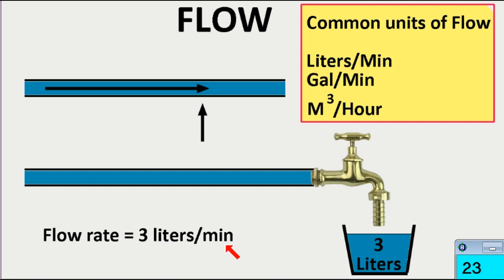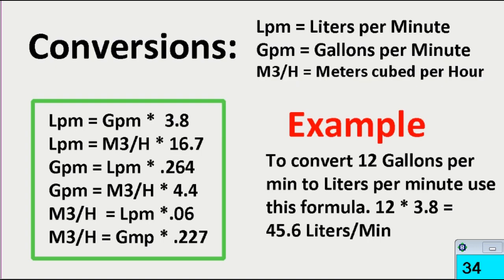Now there are different units for describing flow. The 3 most common units are liters per minute, gallons per minute, and cubic meters per hour. Of course, not all pumps use the same units, so you need to be able to convert from one unit type, one flow type, to another. Here is a conversion table to convert from any of the units I described to any other unit I described. This allows you to compare one pump that uses one unit to another pump that uses a different unit. Use the units that you are comfortable with.